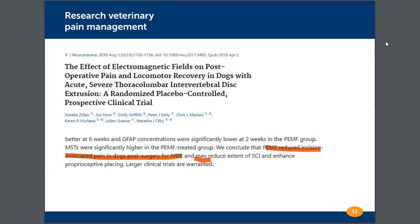Another study, this time a 2018 study. What they found is that in this group, again, incision-associated pain post-surgery was lower, but they also found that there was potentially a reduction of spinal cord injury and enhanced proprioceptive placing. And they found that by measuring the glial fibrillary acidic protein, which is a marker for neurological damage. And they found that this was significantly lower in the PEMF group versus the sham group. This is quite a small study though.